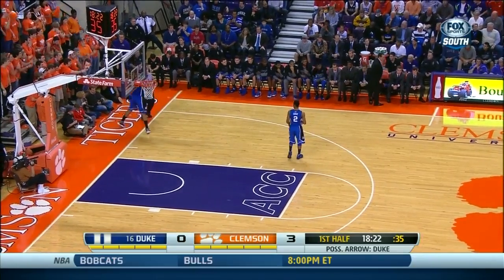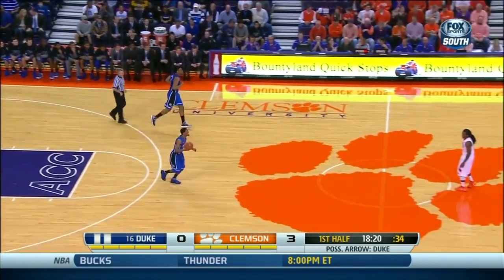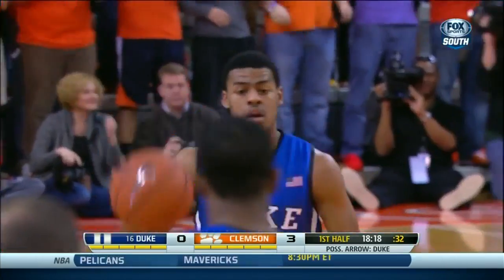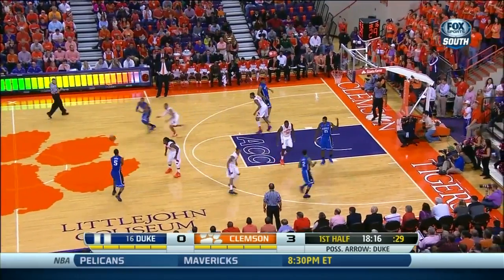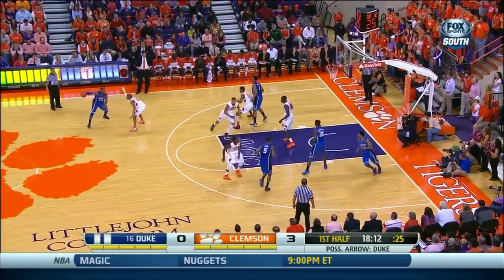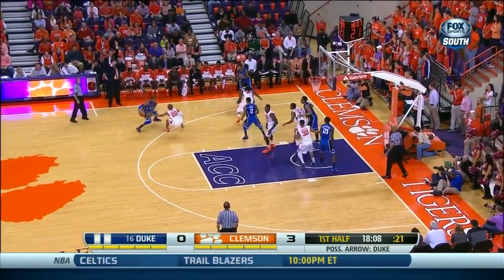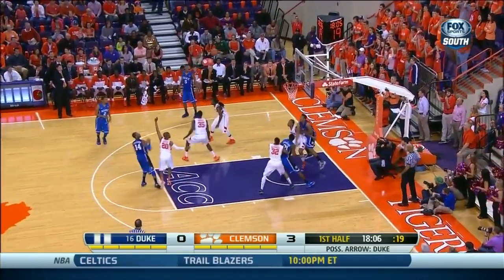Outside of that first three, you can see Clemson is in attack mode right now. They don't necessarily have a post-up guy. Noko probably comes closest, so that you can throw a ball into him, but they want to attack off the dribble. Sulaimon has been in double figures in three of his last four games. Here's Cook on the drive. Sulaimon, the foul line jumper.